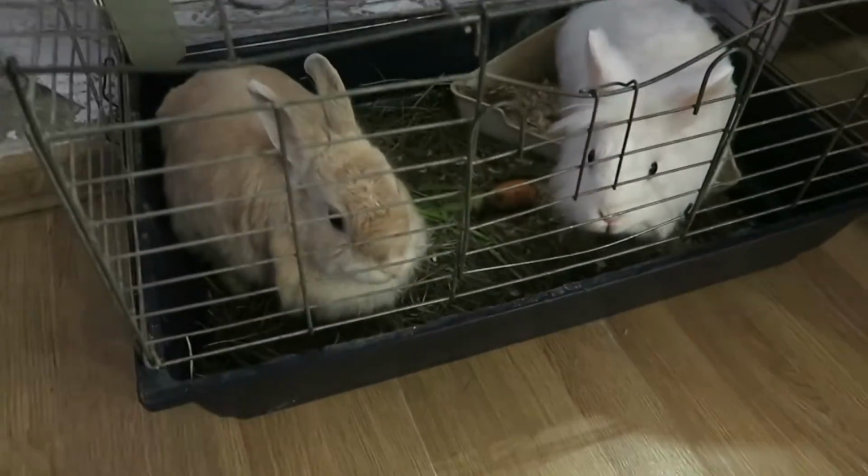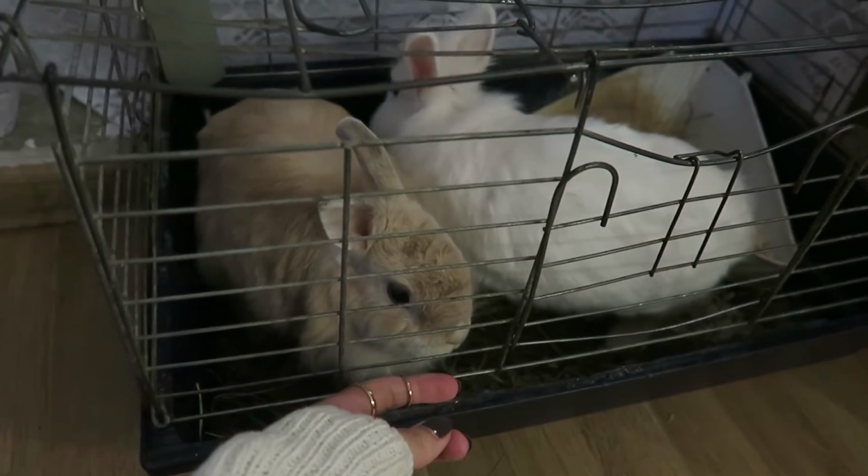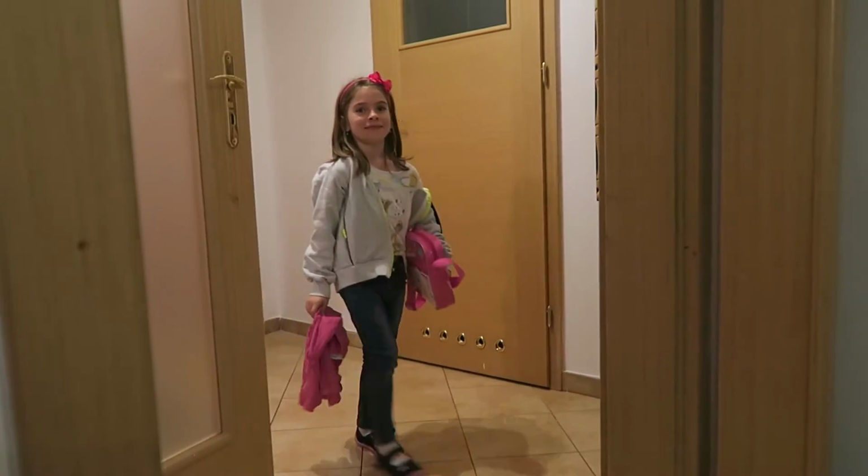Here's the terrace, guys. This looks cool. Oh, they have a cool little swing set and everything. Here's the bunnies. Do they bite, guys? I'm afraid they're gonna bite. The kiddos aren't here yet, guys, but they're coming. And the kiddos are here.